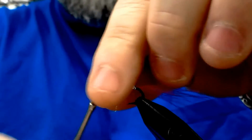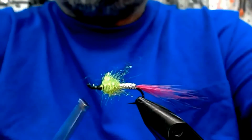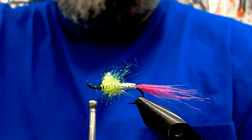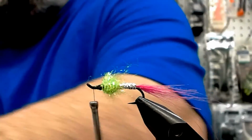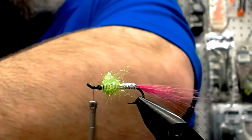Okay, so I'm going to pull that back just a little bit. Okie dokie. So, man, you can probably fish it like that, but it's going to work a whole lot better if you put the wing on there. So we go back to our chunk of craft fur.